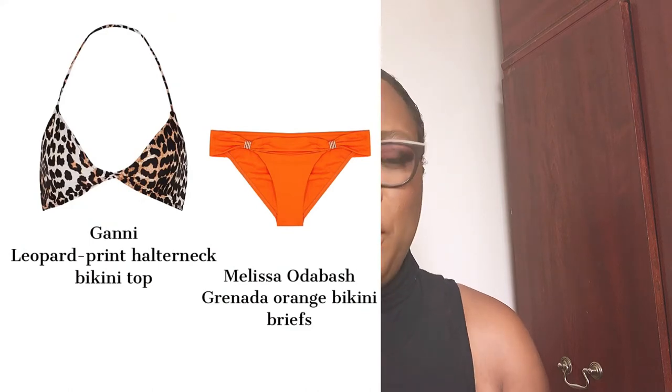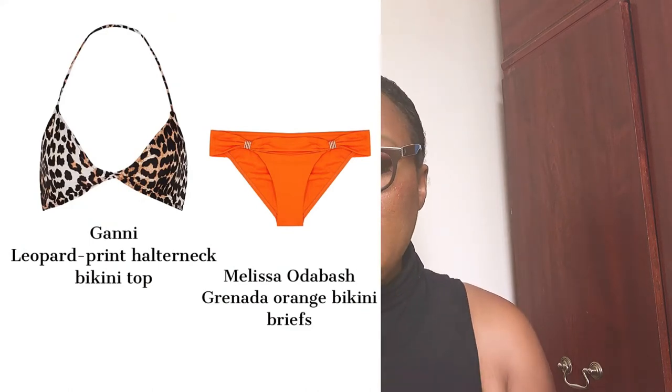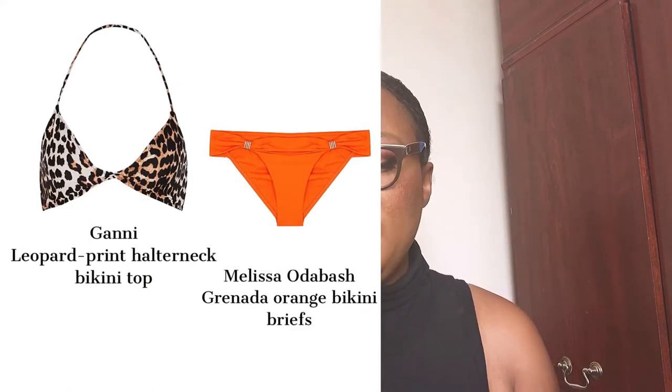So the next one up, they are sold separately, but I managed to match them together, which is what I've been talking about, having a mix and match shade as well. It's also a very fun way to express yourself out at the beach and in the pool and so on. The first one is also a print, but this time around it's an animal print, and it's called Ghani leopard print halter neck bikini top.